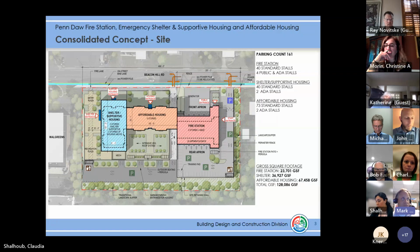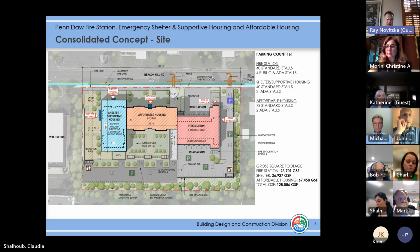Ray, go ahead. I would just reiterate that if you could make this look a little more welcoming and residential in character on the front, and also, again, try not to, I know you want to have a nice uniform building, but really I think you can do that with change of materials, change of color, or even window patterns, so that it doesn't look like one monolithic shelter, so that the affordable housing people have a little bit of ownership of their housing as opposed to living in a shelter.